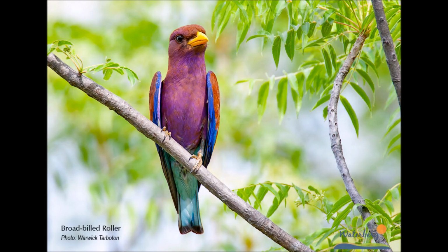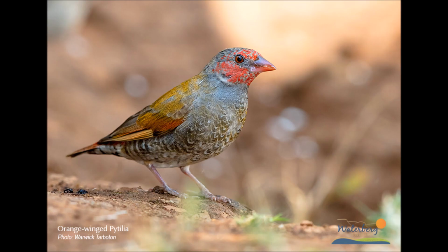One was a broad-billed roller that was recorded in Velgevonden, and another one was an orange-winged pytilia, which was photographed at Hermanusdorp. Both of these are vagrants to the area, and they could pitch up anywhere, and there's no resident population of them in the Waterberg, and so there's no place you could go and predictably see one tomorrow. Well, nearly 100 of the species on that list are vagrants of this kind.